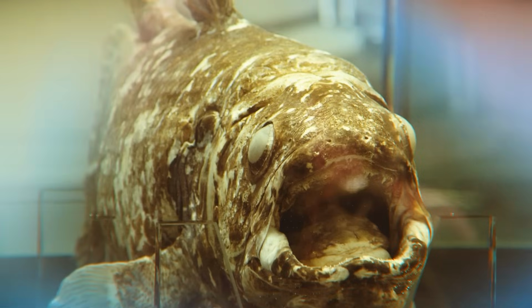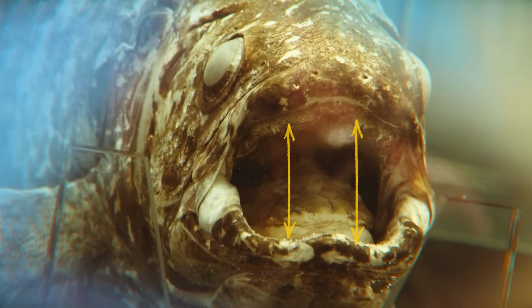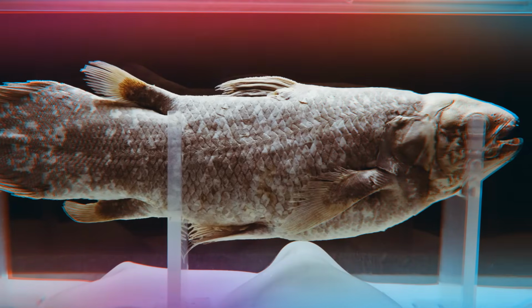Their jaw has an intercranial joint, which means their mouth opens up by a lot. This is so they can eat large prey, like me. Not good. They're huge, too. Imagine a fish that's as long as you're tall and weighing as much as an average human.